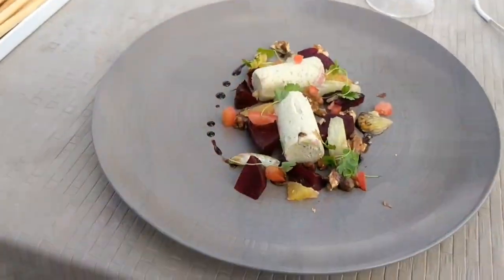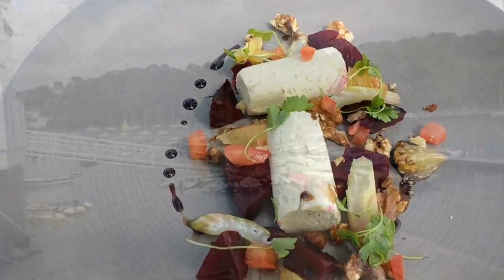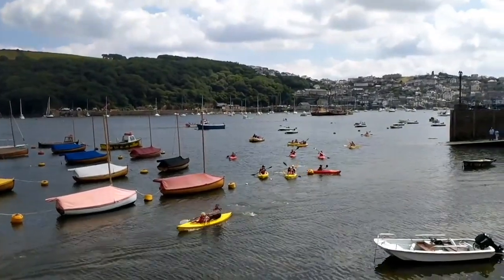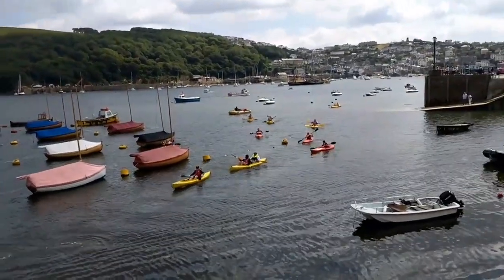And I just wanted to say that Fowey, and always forgive me if I'm saying things wrong, but it's this beautiful harbor, and it's an ancient city, and it's really beautiful. So a great place to walk around, and this is where I am. Yummy, yummy, yummy. This is like a blue cheese, walnut, and beet panna cotta. Some healthy seagulls. And more beautiful views. And for my water sports lovers, Fowey, because now I'm thinking that it's Fowey, forgive me, is a great place for kayaking.